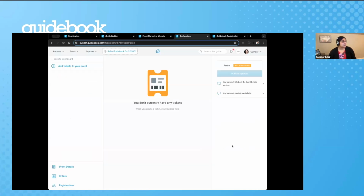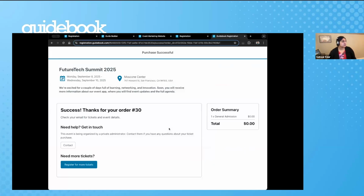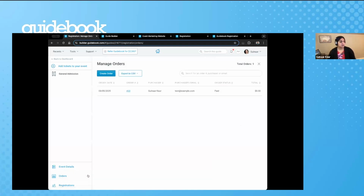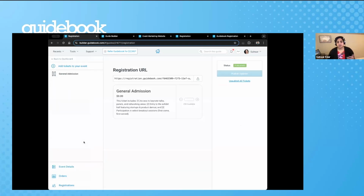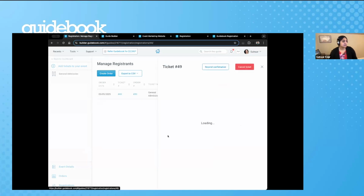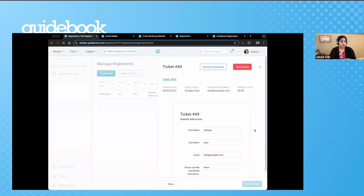I want to move back into Builder, this way, and show you where that registration data appears for the event organizer. So in the bottom left, we have orders. There should be one. I can view, cancel, export order data. You can also view and edit registrations, specific registrations per person. And I'll pull up this ticket view.